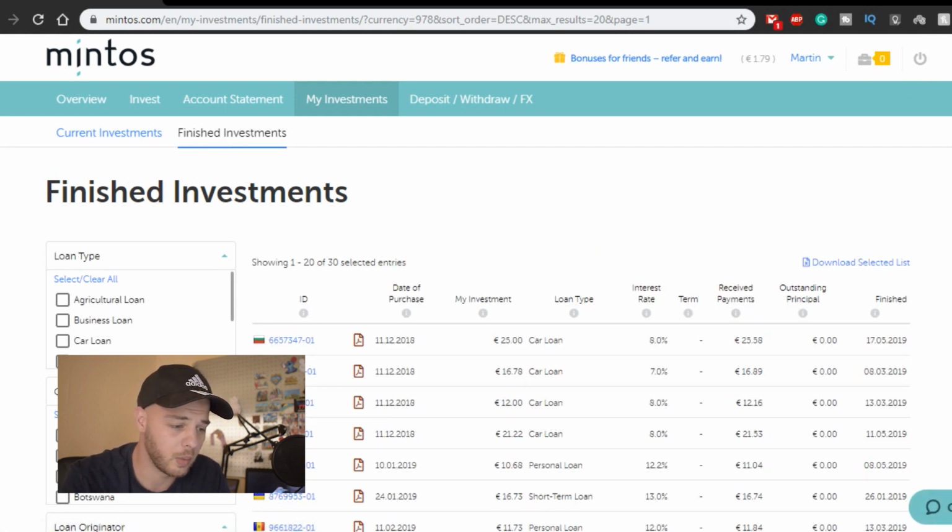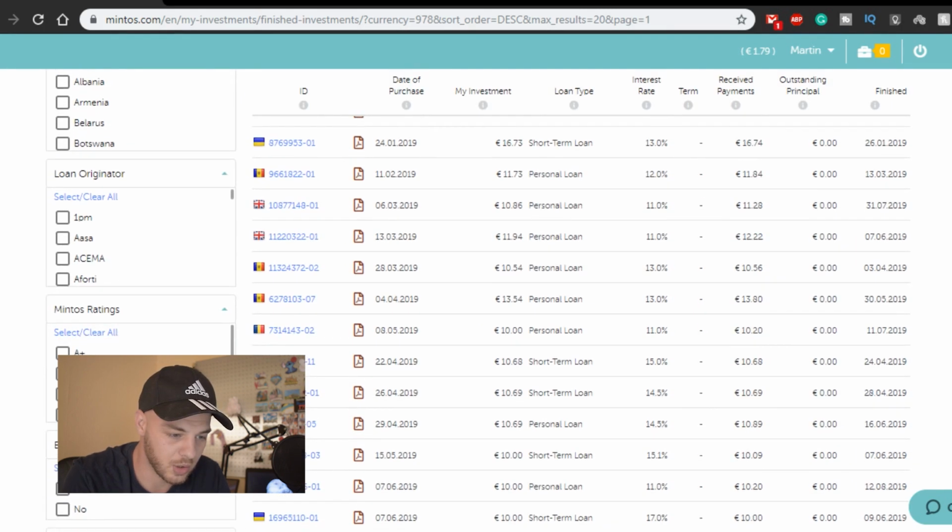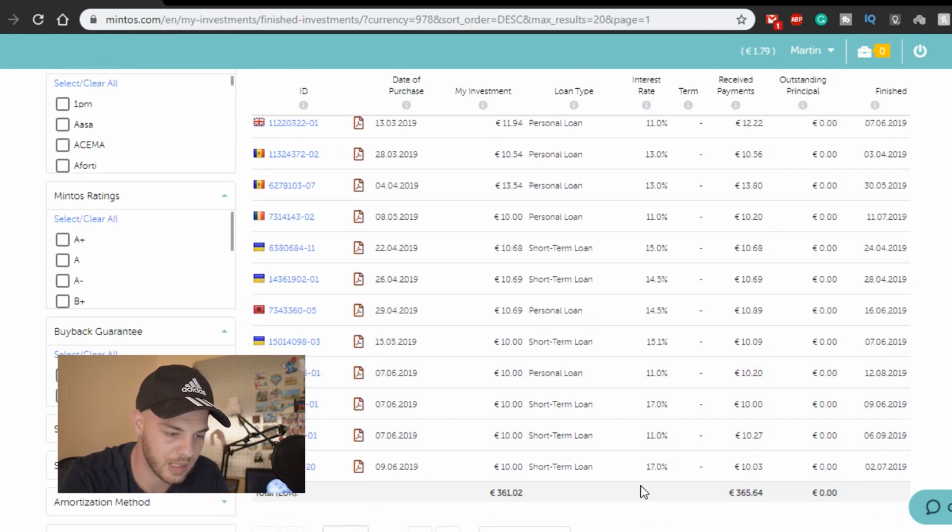So initially I started with some manually selected loans. I wanted to see the difference between doing it manually and doing it automated. To be fair, doing it manually is a lot of work, and the automated bot makes things easier. So you can see the first investments over here. These were manual. I chose loans that I thought were okay, but to be fair, these interest rates are not that appealing. As soon as I start using the invest bot, how things change. You can see the percentage going up to 15%, 17%.